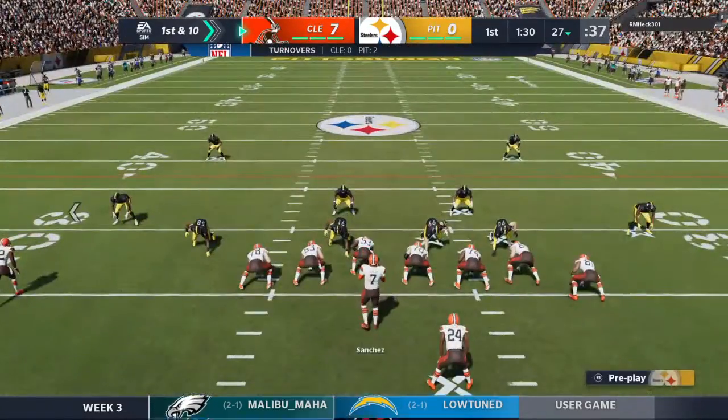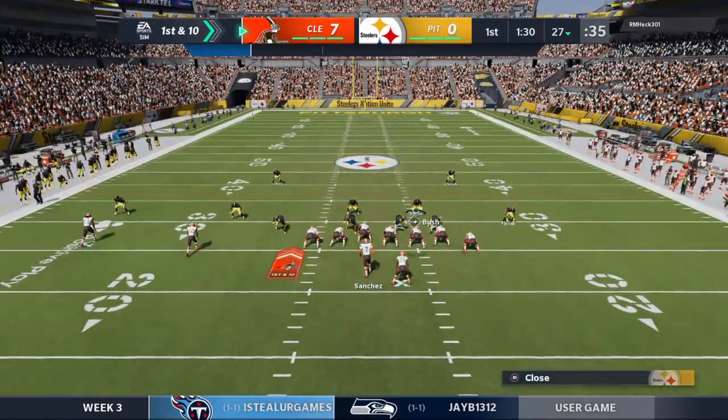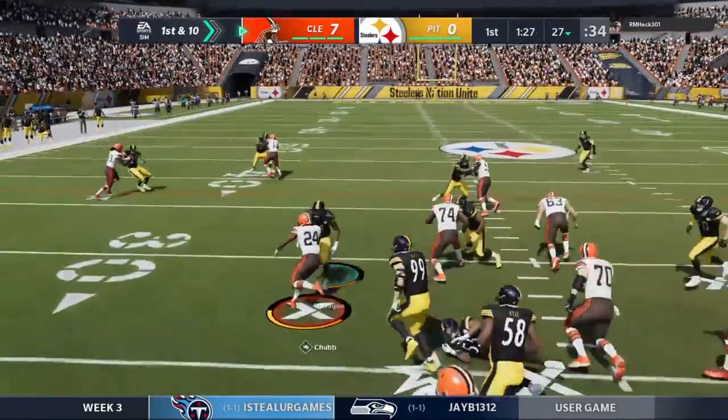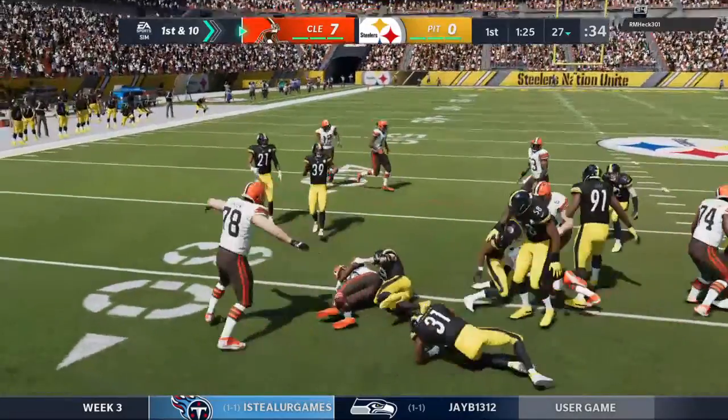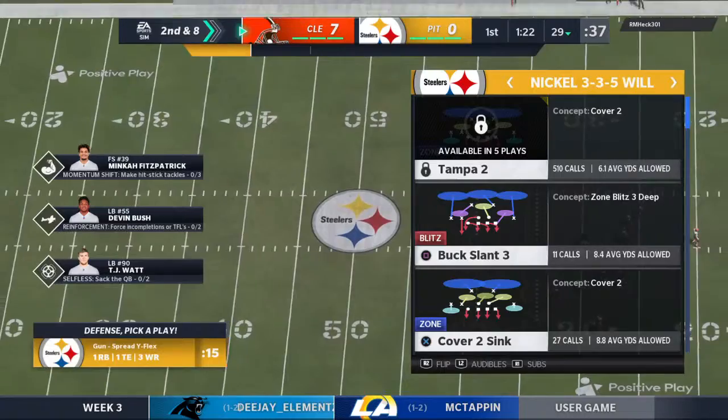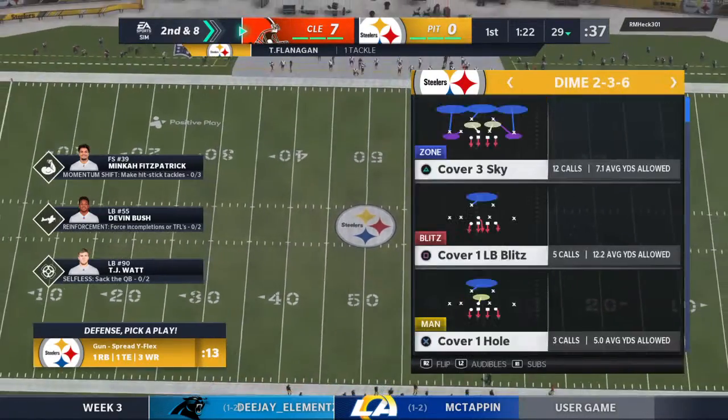So now it's 2 straight drives that end with an interception. And the first time, the first interception, they ended up getting 6 points out of it and taking the lead. Now they have an opportunity to increase that lead after their second pick on 2 drives. He's tackled 2 yards on the pickup there. It'll be 2nd and 8.